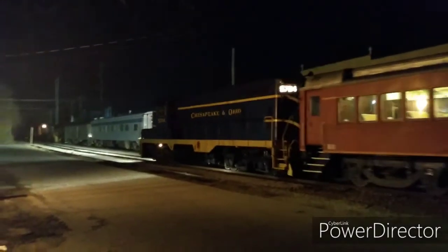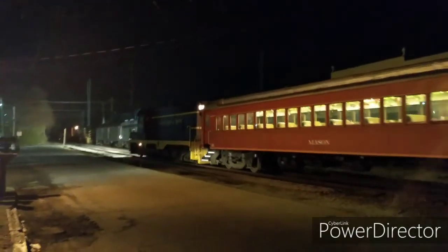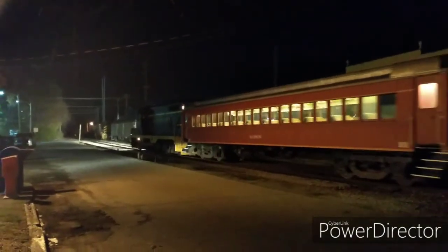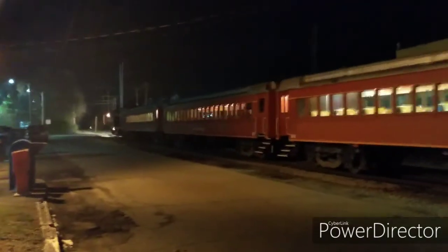The train is led by their high-hood GP7, built in 1947 and one of the oldest still in operation. Recently painted to its original C&O colors. Awesome. I love the sound of the horn on this guy.